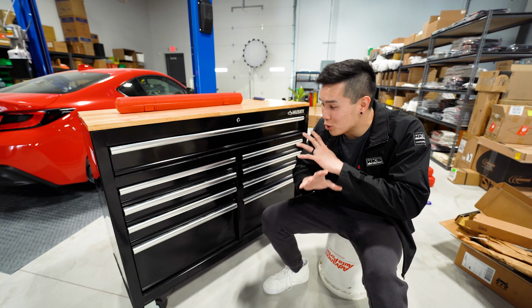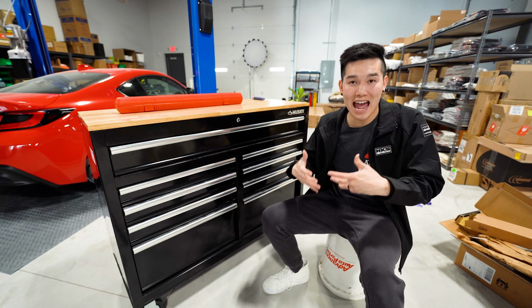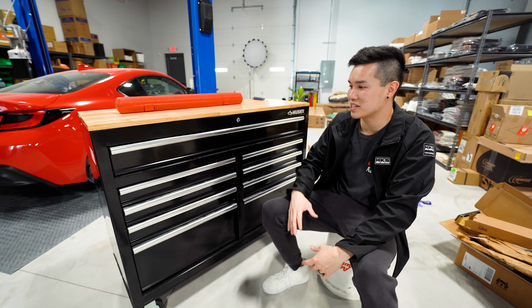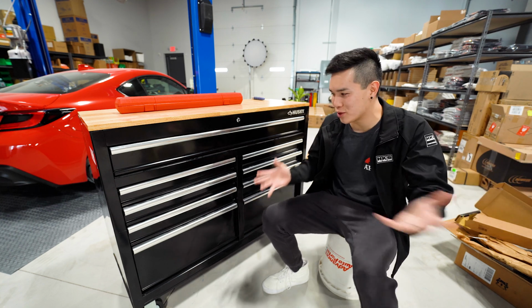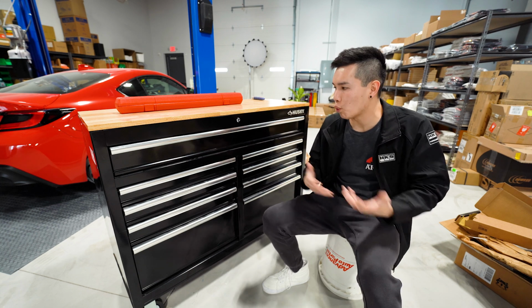That has got to be one of the most satisfying things that I've ever done. I've never owned as complete of a set of tools as this. Obviously, there's tons of other tools that you can add to your toolbox, but this includes pretty much everything that I need to start working on the cars.